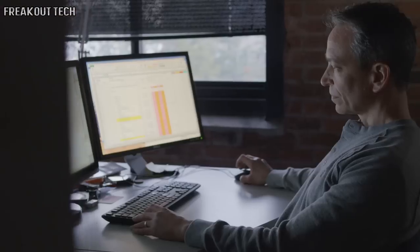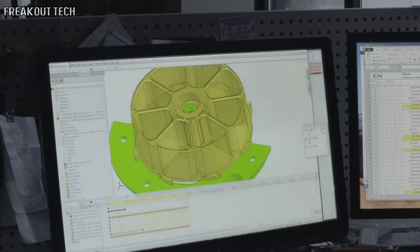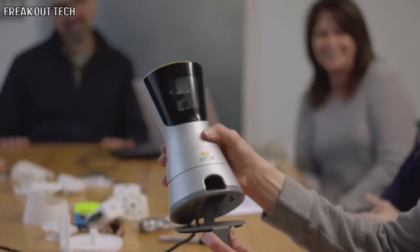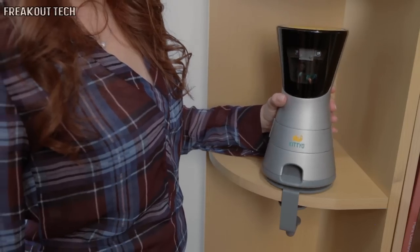The Kittyo treat dispenser was designed with 7 compartments. You can deliver treats multiple times a day or over an entire week. We even came up with a shelf mount, so if you're a curious cat, it wouldn't knock it over inadvertently.